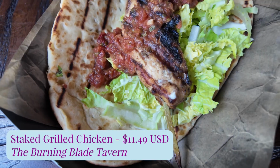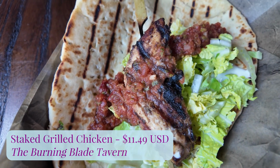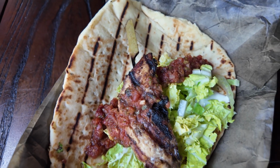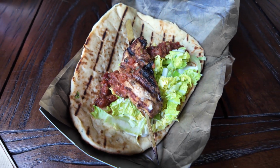Okay, stopped off at the Burning Blade Tavern here at Dark Universe. I went with the steaked grilled chicken, which is a char-crusted chicken skewer with garlic naan, garlic tzatziki sauce, and shaved cabbage and salsa roja. Sounded really good. You have to order ahead on the mobile order and then go to a window on the right side of the building to pick up. And this one is $11.49. So let's go ahead and give this one a try.